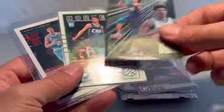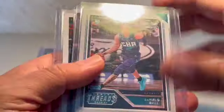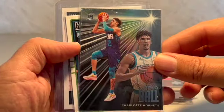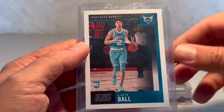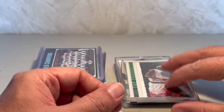Next up, we've got 5 different LaMelo Ball rookie cards. All of these are from Panini. Some of them are threads. Some of them are classics. There'll be a score version. You know, one thing I don't like about modern sports cards is all the different variations they have. And here's LaMelo Ball with at least 5 rookie cards. He probably has another 15 or so.